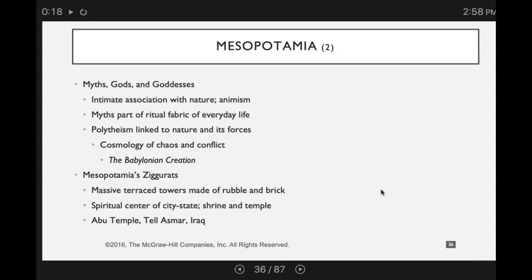Now, when we think of Mesopotamia, this is where we start to bring in myths, gods, and goddesses. You've already studied the purpose of myths and gods and goddesses. There's an intimate association through these myths and gods and goddesses with nature and animism. The myths are part of the ritual fabric of their everyday life in Mesopotamia. Polytheism, that belief in more than one god, is linked to nature and its forces. Cosmology of chaos and conflict, a famous piece, the Babylonian creation. So belief in multiple gods and goddesses and myths are a very big part of this culture.